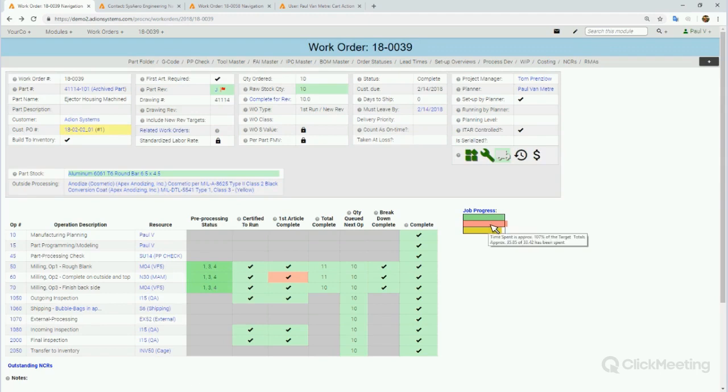So we can see that individually on a job by job basis by looking at the jobs, and we also have some dashboards that will display this same graph for all the jobs currently out on the shop floor. And that's a pretty common page where a shift lead or a shop manager, production manager might be reviewing that all day long, sort of on one of their tabs on their browser, just to see how all the jobs are going.